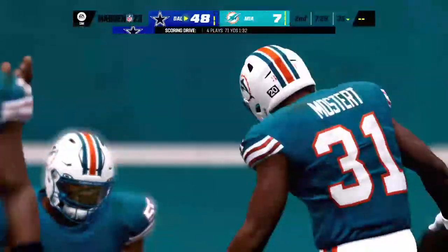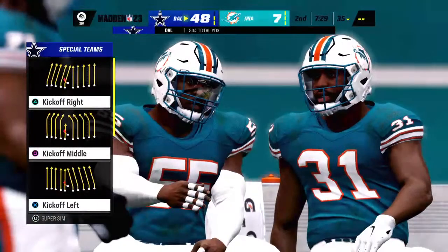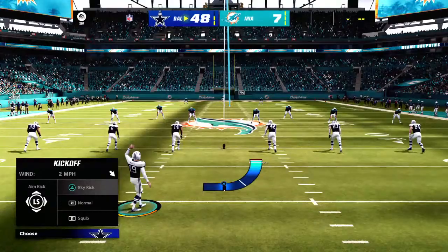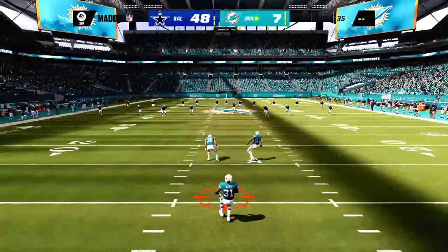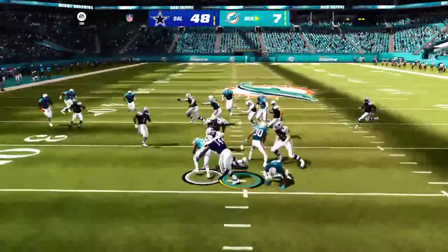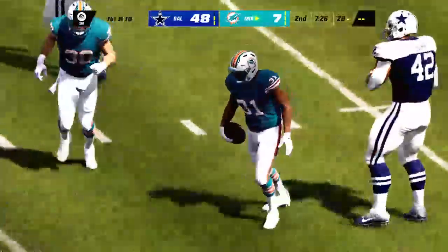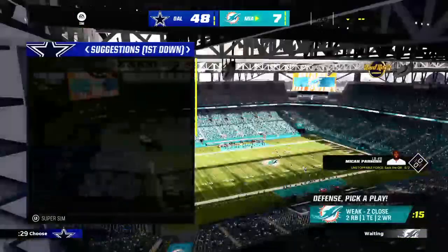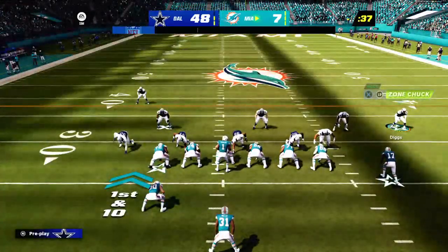Extra point by Marr, up and good. And the rout is on here in this first half. Following the touchdown, here's Marr to kick it away. This is taken just shy of the 10. And they will wrangle it down a couple yards shy of the 30. First down Miami as they get set to start the drive.